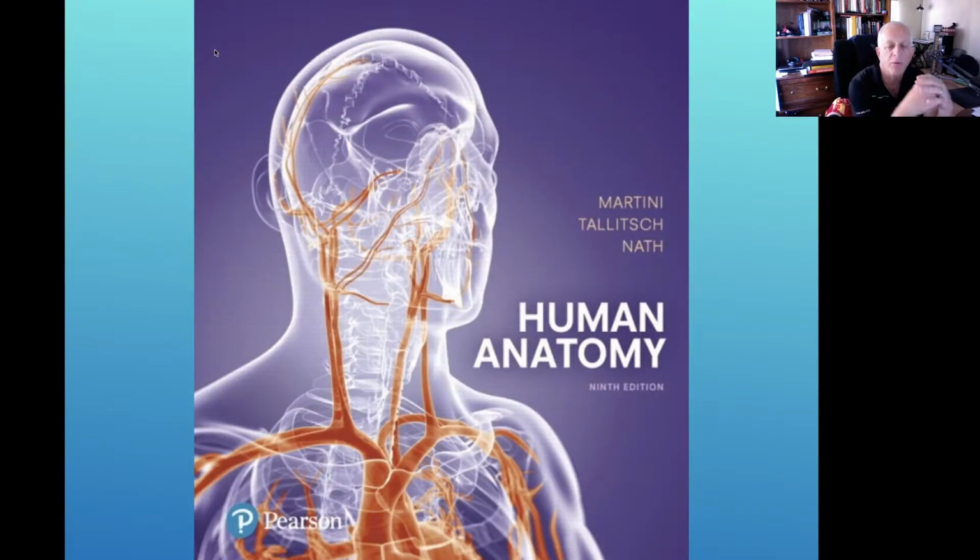And this is the textbook for your class. This will be Human Anatomy, 9th edition, by Martini, and the publisher is Pearson. You can use the e-text or the hard copy.